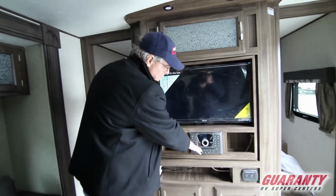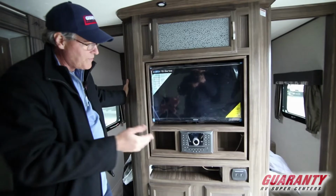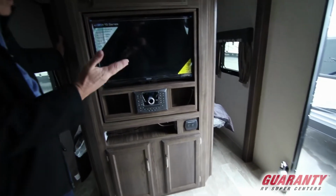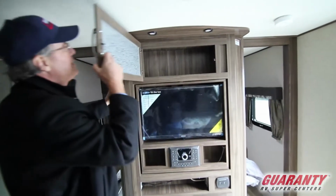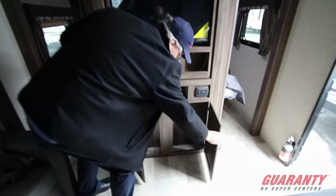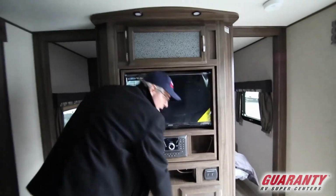It has an entertainment center that works with your DVDs and all the good things you want to have there. On the right there, you're going to see a charging center, so it'll have some USB devices there for your smart devices. And then you're going to have some extra lighting up here and some more storage, as well as down below there'll be some other storage in there too. So that's what you're going to have inside of that entertainment area.